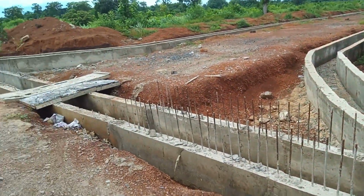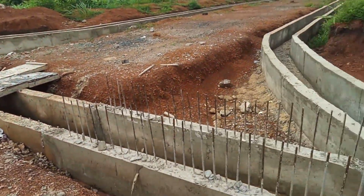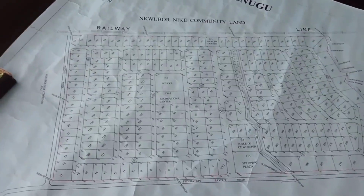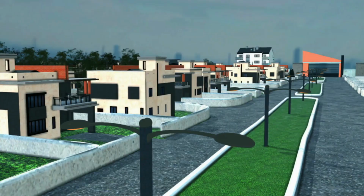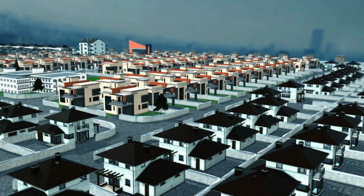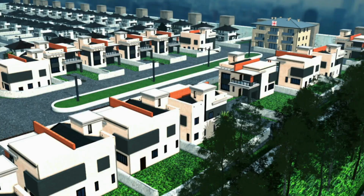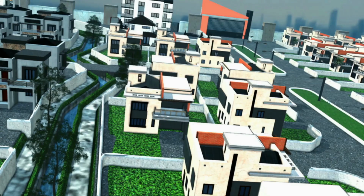This estate, as we speak, is less than 1 year old, and if you look around, you can see massive infrastructural works ongoing. I really want to use this video to show you the 3D designs of what this estate is going to look like by the time we finish the project. These are the pictorial views of the 3D designs of what this estate will look like in a few years to come. In the near future, this whole thing will take effect on the ground.